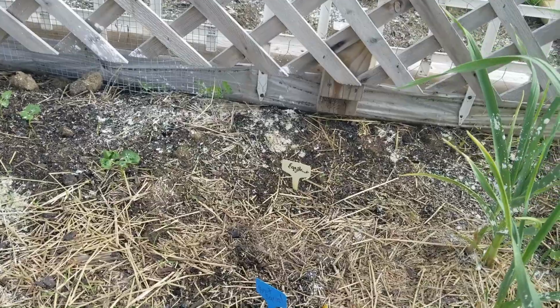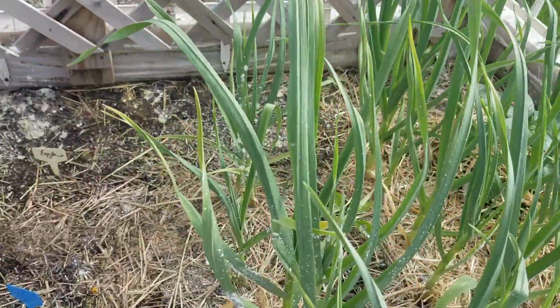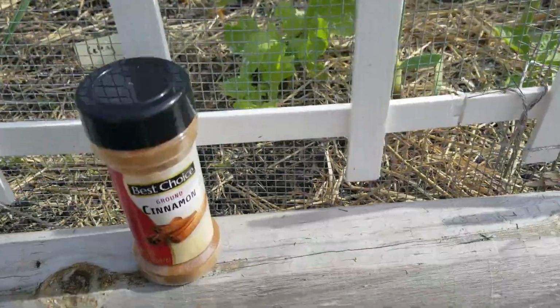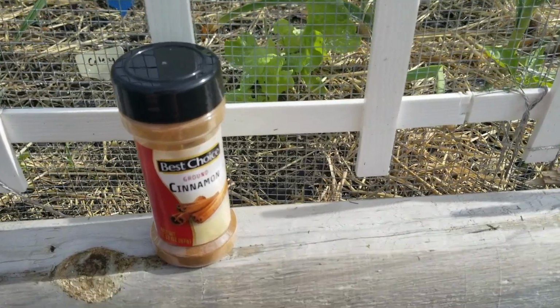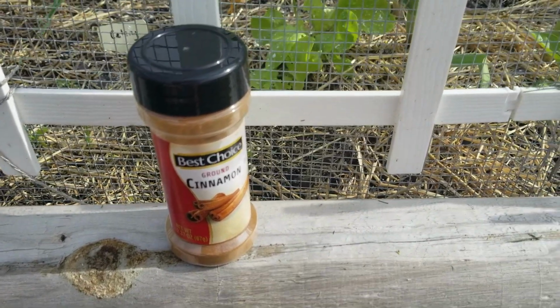So the straw kind of helps keep extra moisture and stuff down in the soil, which is good, but then sometimes the mushrooms will pop up. So it's a natural fungicide, and I'm going to sprinkle the cinnamon around, and that should help balance the soil out a little bit to keep the mushrooms from coming up.